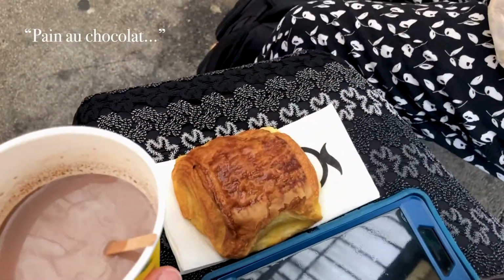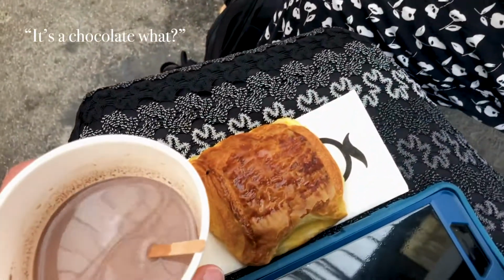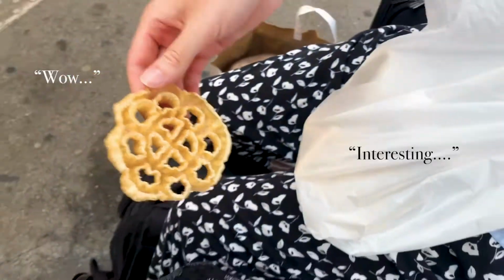Pain au chocolat. It's actually a chocolatine. It's different. It's a chocolate what? Chocolatine. And I want to see our lovely. I don't know what these are. Wow. Very fun.